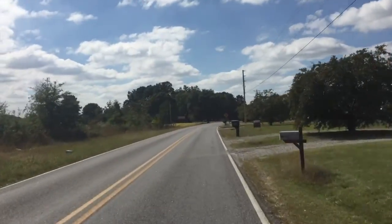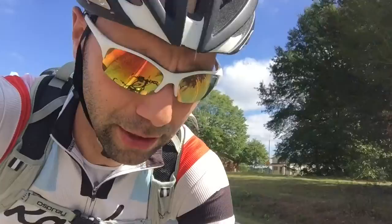Still kicking it. I love this bike, it's fun. Makes going up these hills a lot easier. Interested to see how well it does in the mountains though. Dun, dun, dun.